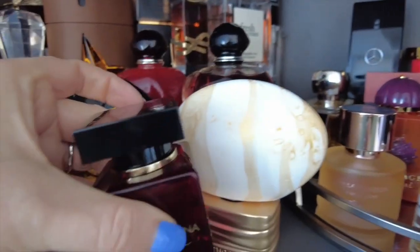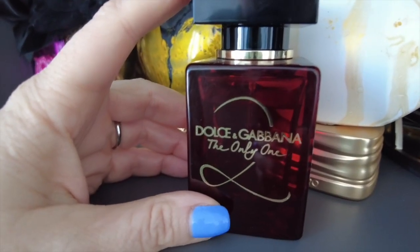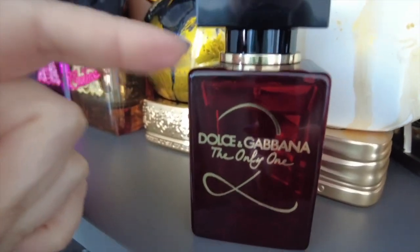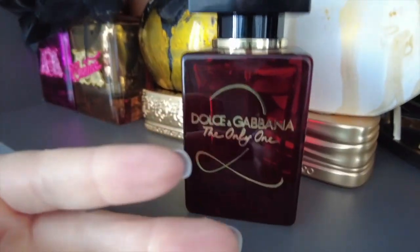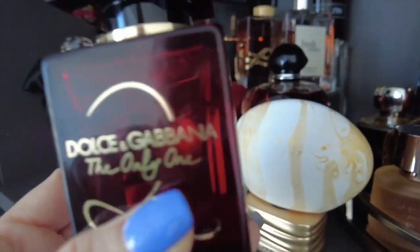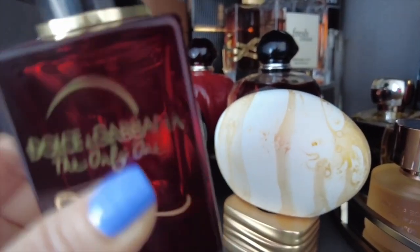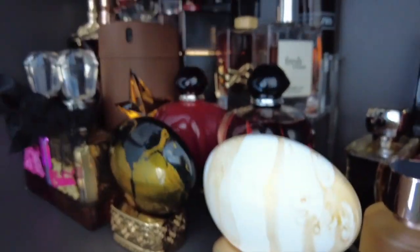On to something I really enjoy for the fall. Right here, it's being discontinued at the moment, so if you guys see one in Canada, let me know. I've been searching Shoppers Drug Marts for these, but this is Dolce & Gabbana, The Only One 2. Now, this is the one I describe as being my fragrance for the Okanagan Valley for the fall. It's very much a fall fragrance for me. I love it. It's berry, it's oaky, it's beautiful. Yeah, they're discontinuing this one here, so there's that.